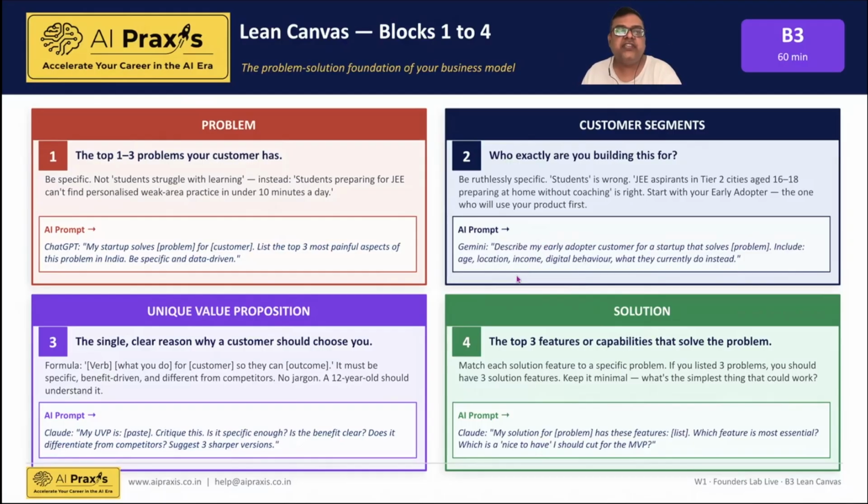Another example: instead of saying people waste food, you can say college students living in hostels often throw away leftover food because there is no quick way to share it with nearby students. By the way, when I'm saying this, I'm not alleging anybody. It's just a general example, but it actually sometimes happens. You want to give the food, but then you find there's nobody to give it to. So there has to be a way. Now see the difference. Specific problems lead to better solutions.